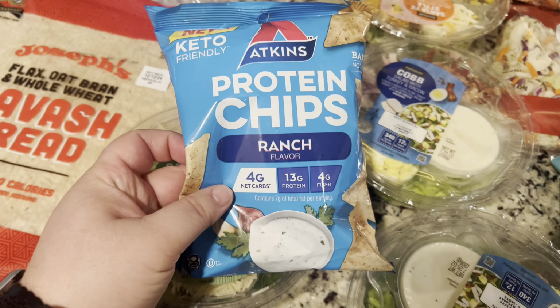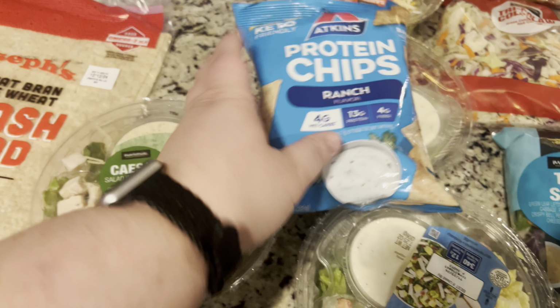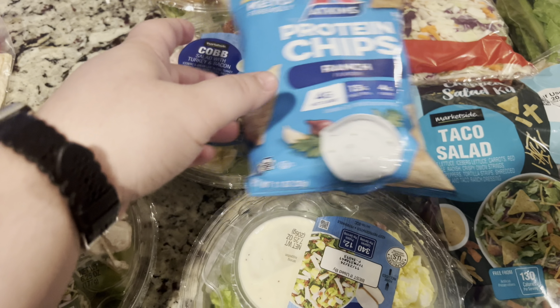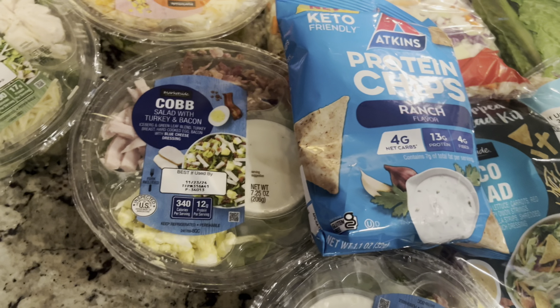I got this protein chips. I know there's different protein chips out there. I just got a little bag because I want to try it and see how they are before I invest in like a huge bag.